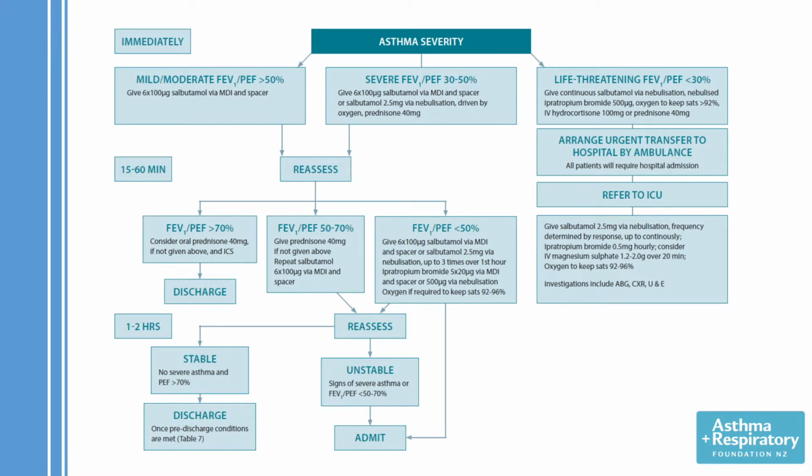One then administers the bronchodilator therapy and steroids as required. And then the next key feature is assessing the response to that initial treatment, because that is really the main determinant of whether the patient will need to be admitted to hospital or who can be safely discharged.